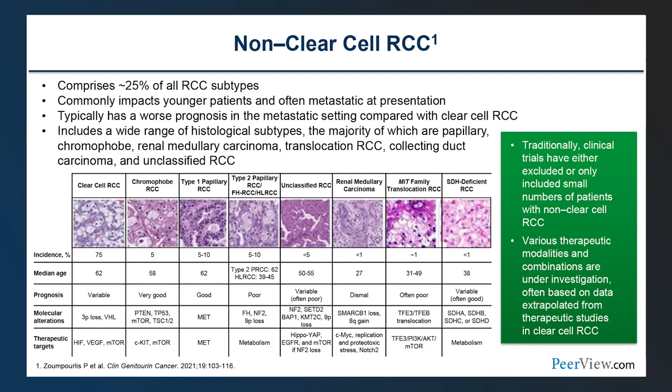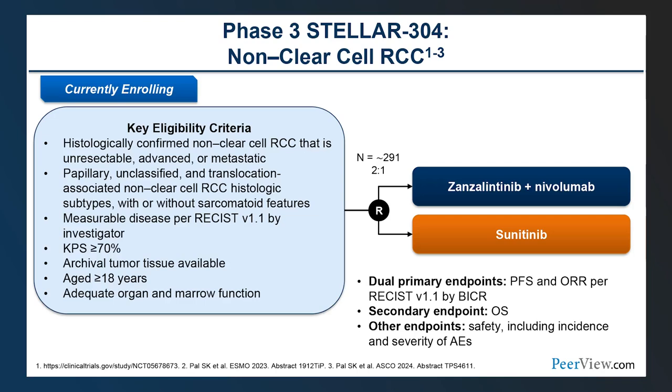So I'm not going to belabor the nature of non-clear cell, but I think that this figure really nicely articulates the fact that it's a very heterogeneous disease. You can see that there's multiple genomic drivers, big distinctions in terms of the demography, as I highlighted earlier. And we do have a trial that I think really uniquely addresses this population and several subsets of this. The STELLAR-304 trial is a study that includes patients with papillary, unclassified, and translocation renal cell carcinoma.